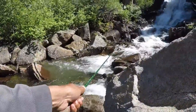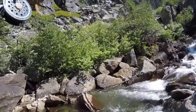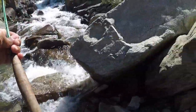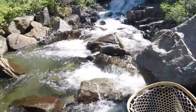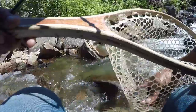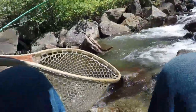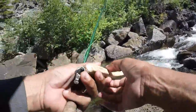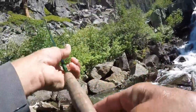And the fish, there we go. Two fish out of the same pool. And this is a brookie. That's a nice brookie, man. These are nice brookies if you got them in a lake. But a little hole like this, it's gold.